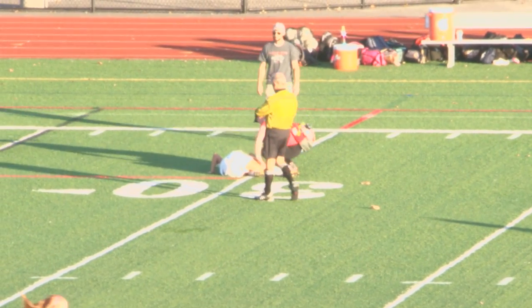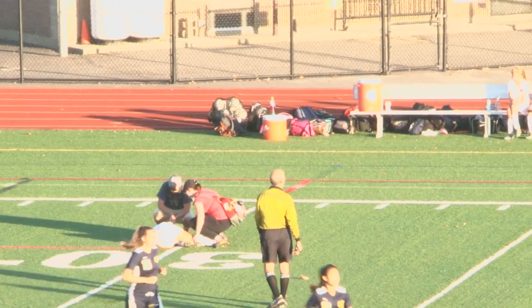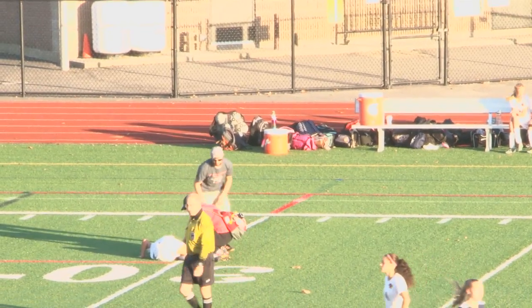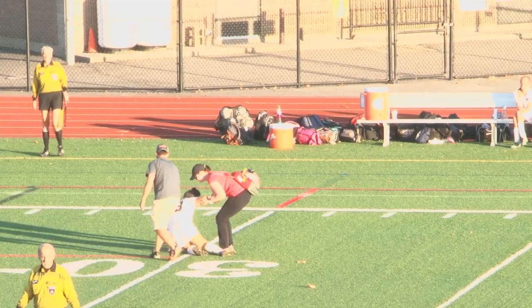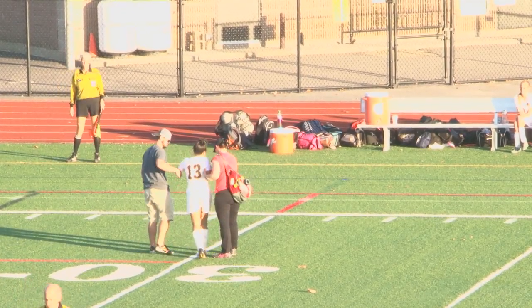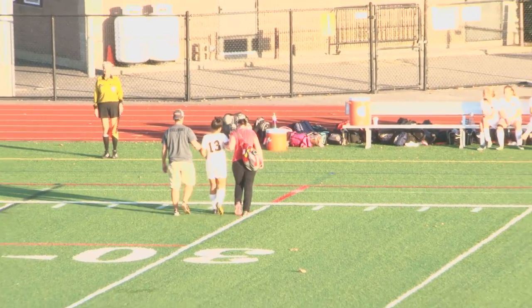Anytime a kid reaches for their knee or anything, worst case scenario comes in my head as a coach, and it's just the way the game's evolved. So hopefully she's all right. Hopefully it's a little cramp and she can get through this. They pull her up. She's walking off gingerly, but under her own power, and we'll see who subs into the game for her.